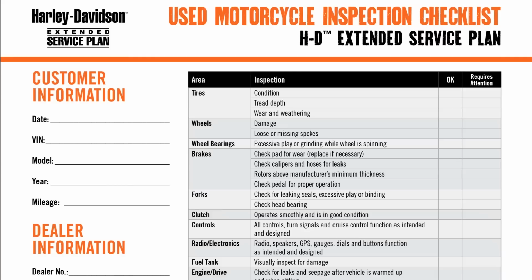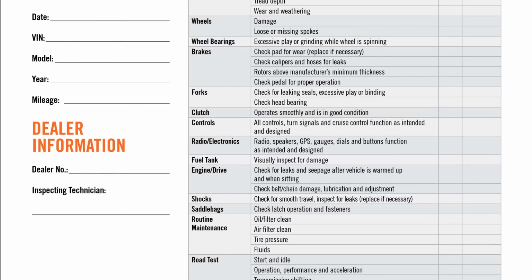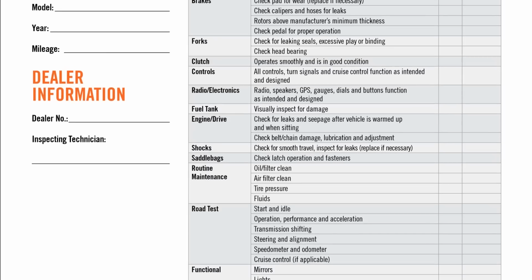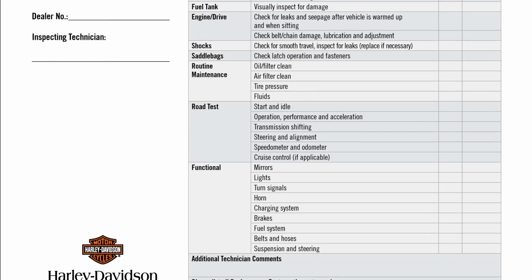So it's always in your best interest to purchase the warranty when your bike's brand new. You pay the least amount. Or when you're buying a used motorcycle, buy it at that point because the inspection's already been done for you, and then you'll pay less than if you wait till your bike is out of warranty.